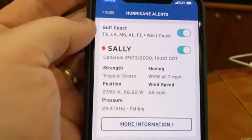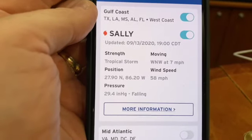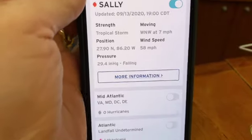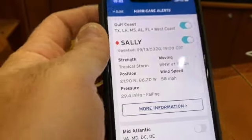So if I click on that, there's Sally. Currently 58 miles an hour winds. It's a tropical storm. Gives its position.